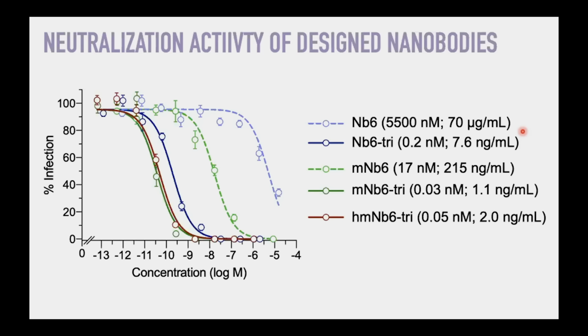If you mature the nanobody, so matured nanobody 6, which is this light green dashed line, you've got a monomer that's now much, much more potent. So about a 200 to 500-fold increase in potency that you're getting from this affinity maturation campaign. If you trimerize these molecules, as we see in the solid blue and the solid green line, as we showed previously, you get dramatic gains in potency. And if you humanize it, which is what we see in this brown line, you really don't change your potency.